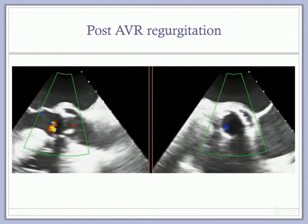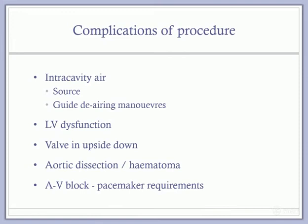Complications of surgery can also be seen in intraoperative echo. The most common are intracavity air and poor left ventricular function, often due to poor protection, poor cardioplegia. Since the aorta is always open in AVR, some degree of intracavity air is unavoidable. But with the use of carbon dioxide, aspiration, venting and de-airing manoeuvres, the effects can be mitigated. Intracavity air tends to collect under the roof of the left atrium and at the apex of the left ventricle. Aortic dissection and prosthesis problems are other complications we have to exclude.